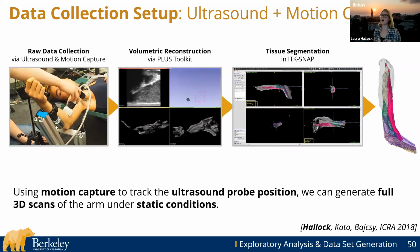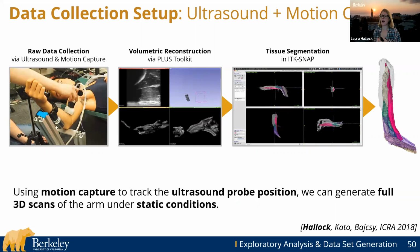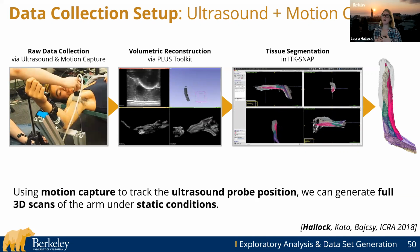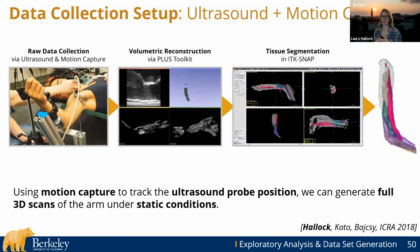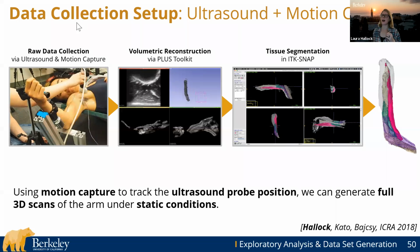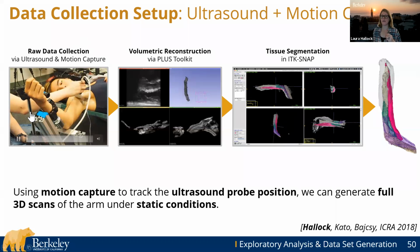In order to do that, we built this system to observe these muscles in 3 dimensions. You could do this with something like an MRI, but that's very slow and somewhat limited in terms of your range of motion. So we adapted an existing system called the Plus Toolkit to use motion capture to track an ultrasound probe as we did a full scan of the arm.